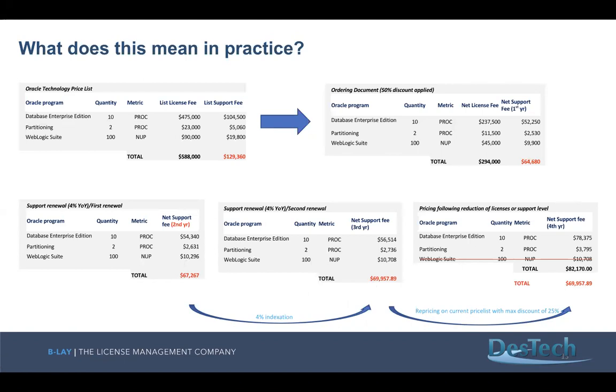Now let's imagine that at a certain moment in time, the WebLogic Suite licenses that I initially bought are no longer needed. And I say to Oracle at this moment, hey, you know what? I want to get rid of the WebLogic Suite licenses, so take them off my support bill, terminate those licenses, because I don't need them anymore. A lot of people would expect that the 10K listed for those WebLogic Suite licenses would be something that I could save.